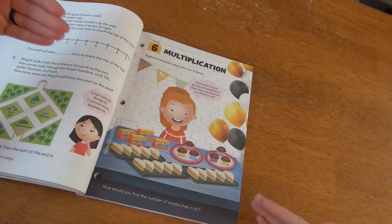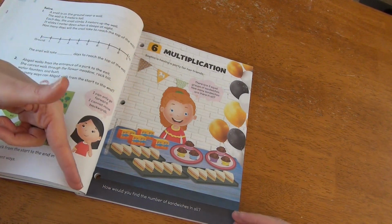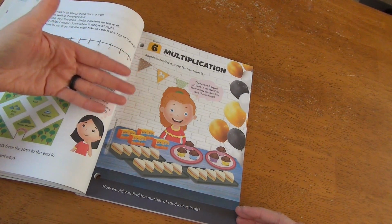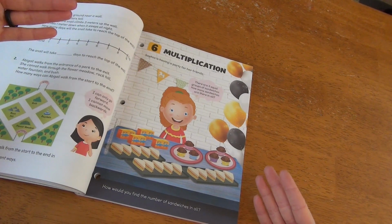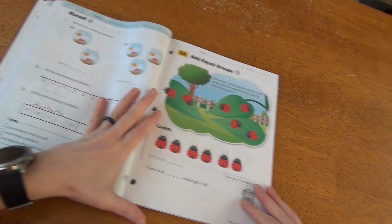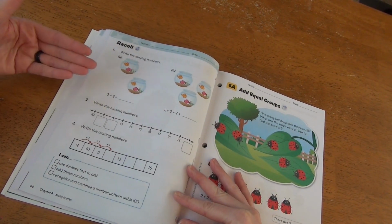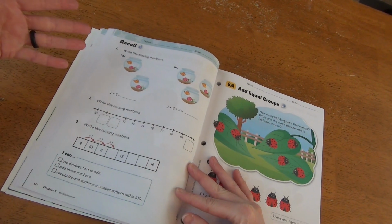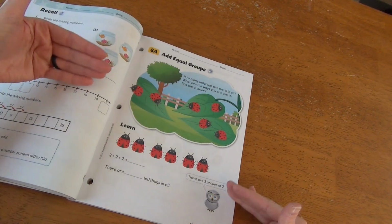So we have our chapter introduction where we're looking at how would you find the number of sandwiches in all. The little girl is saying there are 3 equal groups of sandwiches. How many sandwiches are there? Take in the picture, talk about the picture, and try to answer the question. Then we come over here to recall, where we're kind of practicing some of the things that we've already done. Again, recall is we're just recalling some information that we've already talked about before moving in to the actual lesson.